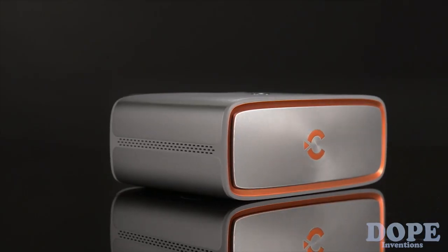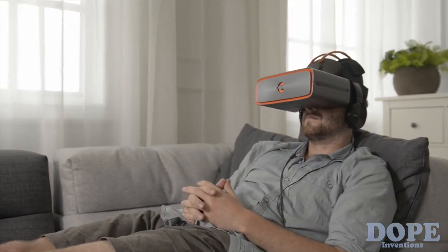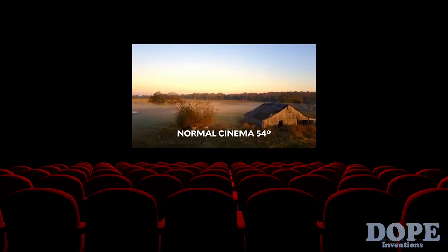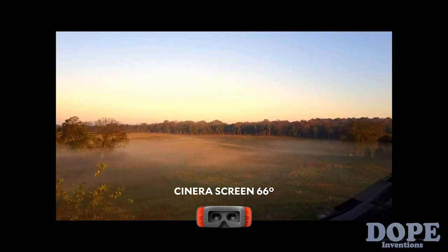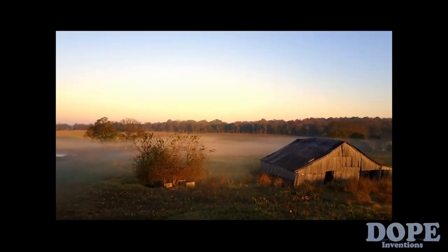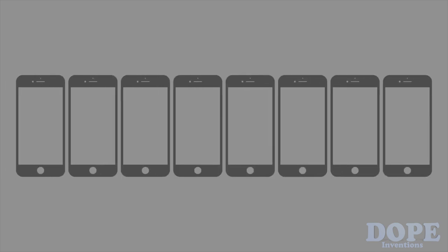Introducing Cinera, the world's first fully immersive personal cinema, a headset that brings you an IMAX-like movie experience in the size of a book. While a normal cinema on average gives you an angle of around 54 degrees, the Cinera screen is considerably larger and on par with a 70-degree angle of the IMAX screen. To guarantee the image quality on its super-wide screen, Cinera uses groundbreaking dual 2.5K displays with a resolution 3 times that of a cinema and 8 times that of an iPhone 7 Plus.